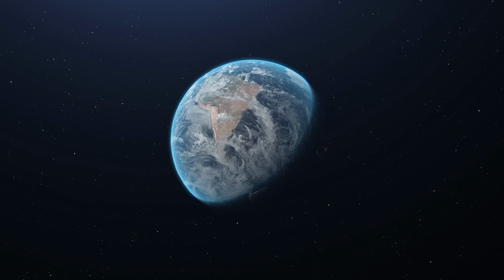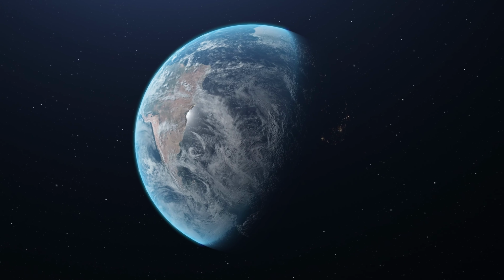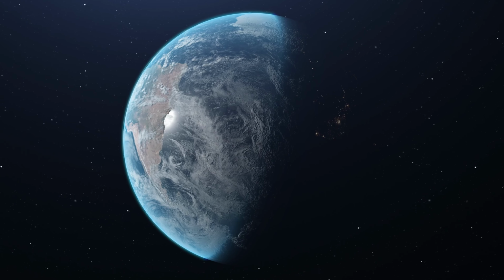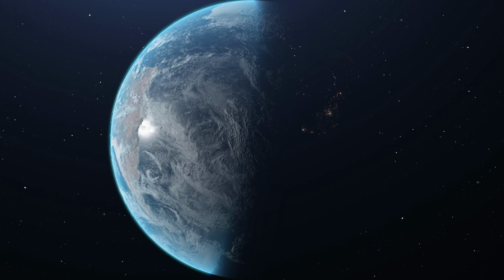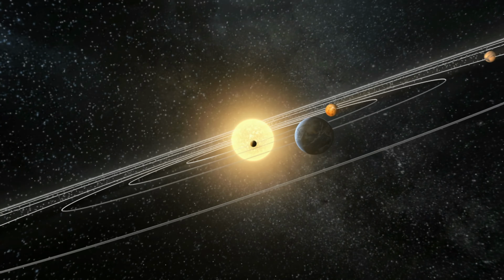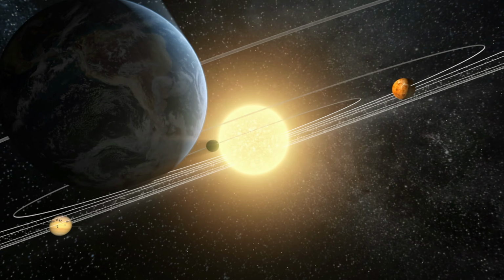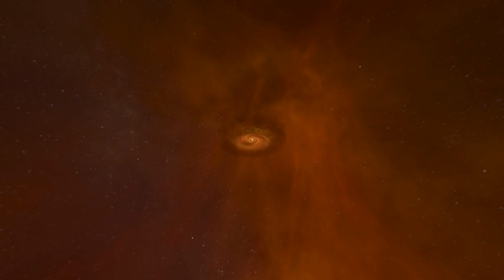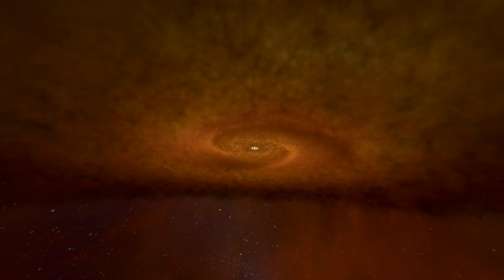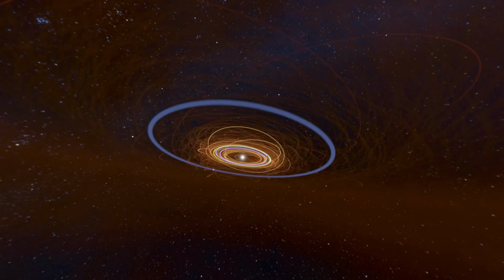Planet Earth. A tiny dot in the vast cosmos, home to millions of species of living organisms, the cradle of human civilization. Earth is the third planet in the solar system and was formed about 4.5 billion years ago. It was created from the condensation of an interstellar gas cloud, from which the Sun and all other planets originated.